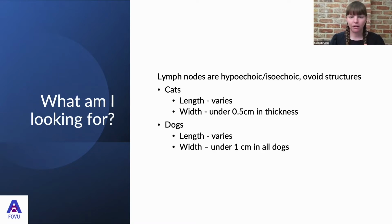So what exactly are you looking for when you're scanning for lymph nodes in the abdomen? Well, the good news is that it's pretty similar in both cats and dogs, so there's not too many differences between them. But we're looking for lymph nodes which are hypoechoic to isoechoic structures, and they're usually ovoid in shape. In both cats and dogs, the length can really vary, but the width is pretty standard. So in cats, we expect that to be under 0.5 centimetre in thickness, and in dogs, we expect them to be under 1 centimetre in thickness. So those are pretty good standards for normal sizes in dogs and cats.